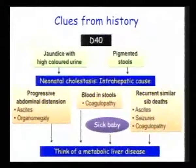I agree with that. That's right. All these manifestations, synthetic dysfunction. Just a small comment: there could be a metabolic disorder which has a predilection for infection to be superimposed. And this is probably the story in all these babies, that they had an underlying metabolic disorder like galactosemia, which has a great predilection for E. coli septicemia. Absolutely.